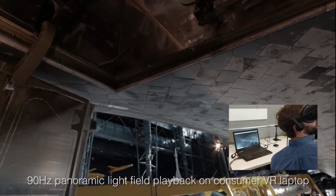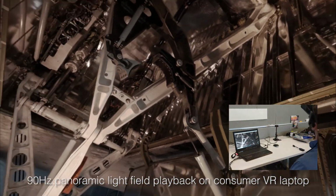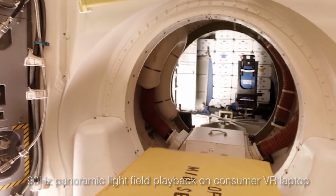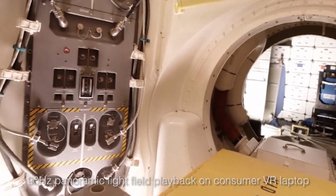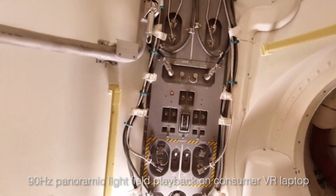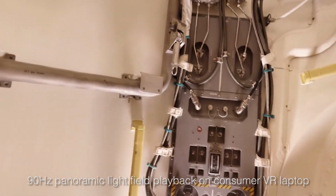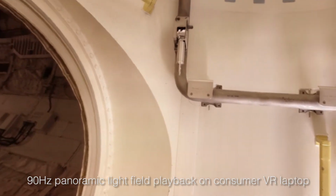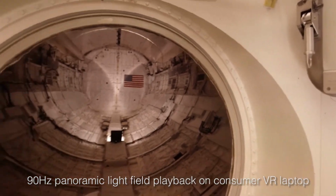A user needs only a VR-ready laptop and a consumer VR headset with positional tracking, such as the HTC Vive, Oculus Rift, or Windows Mixed Reality to enjoy these light fields. Our system provides for efficient acquisition, high-quality rendering, and state-of-the-art compression, using several novel contributions described in our paper.